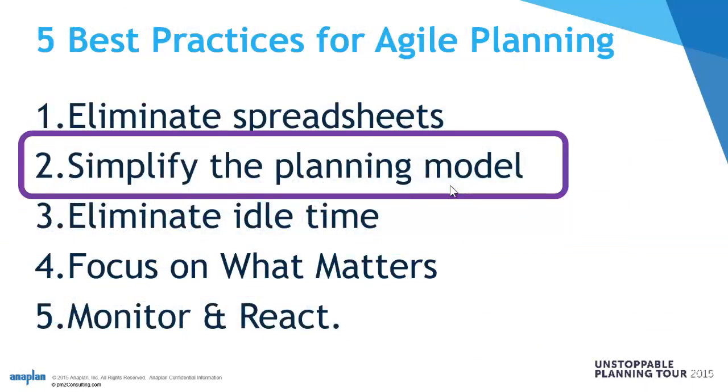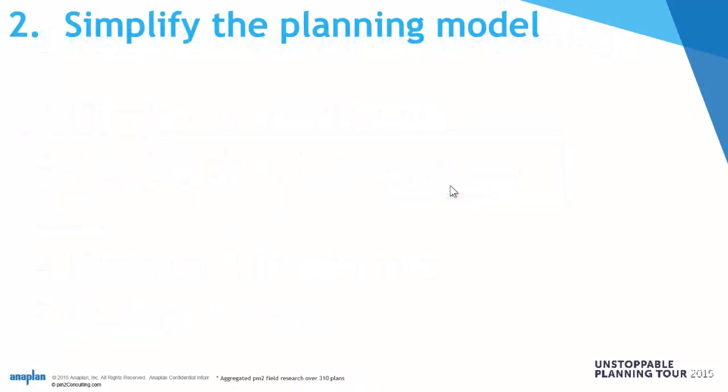It's about simplifying the planning model. What we've learned is many times we have multiple drivers to make up for those silos. I plan my area with more robustness so I can effectively fortify my answer against onslaughts from the other departments. Well, what if we went back to this idea of integrating them? So let's take a look at what some of our research tells us.